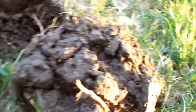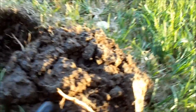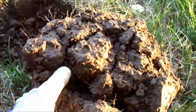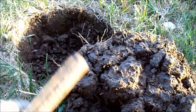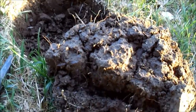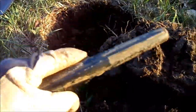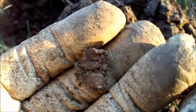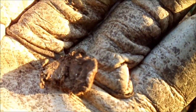Hey guys, next find. Again, quite close to the trees here. It's still in the cloth. Oh yeah, there. It's there. I'm gonna try to get it out here. Oh, that's this. Oh no. Well, here you go. Live dig. Foil. It's foil. Okay.